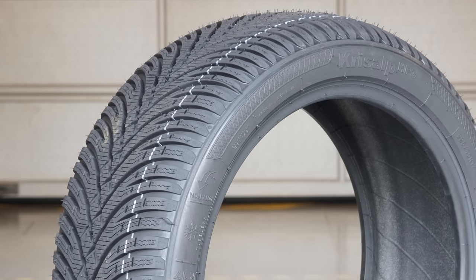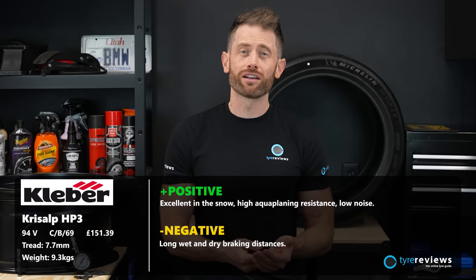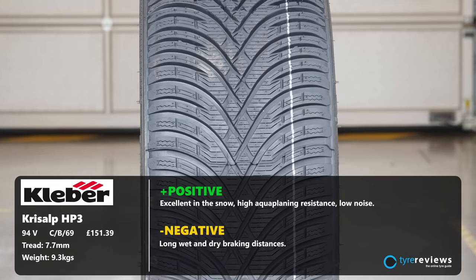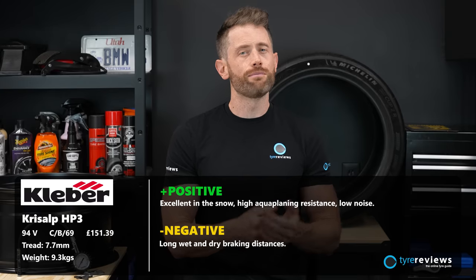The Kleber Krisalp HP3 was another tyre that excelled in the snow, and it had great straight aquaplaning resistance, and while it was nowhere near as bad as the Petlas in the wet, it couldn't match the best on test, especially in the important wet braking test, meaning 8th overall is the best it could manage.